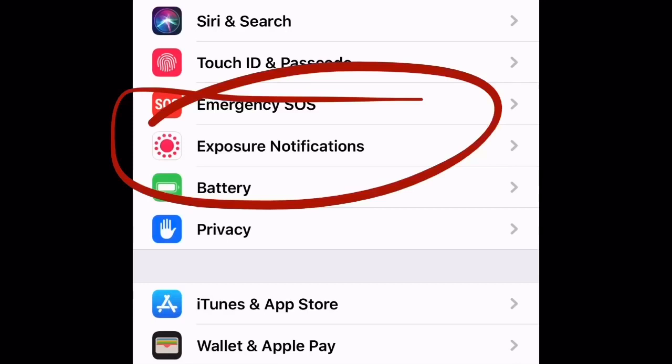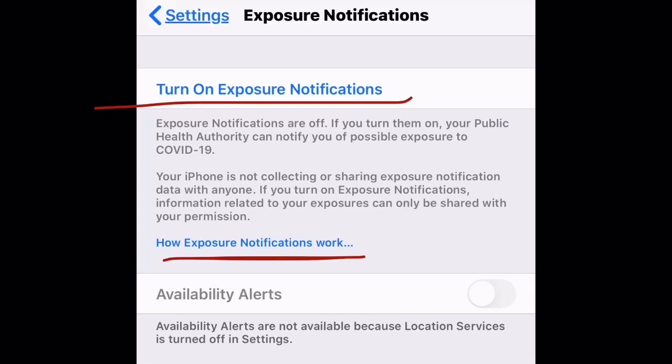No longer do you have to download a CV19 tracking app. It is built into the Apple operating system as a feature. This is something that they told me was not going to happen. So already it's a feature. Currently, it's a feature that you have to opt into. I would suspect shortly it will be a feature that you have to opt out of.